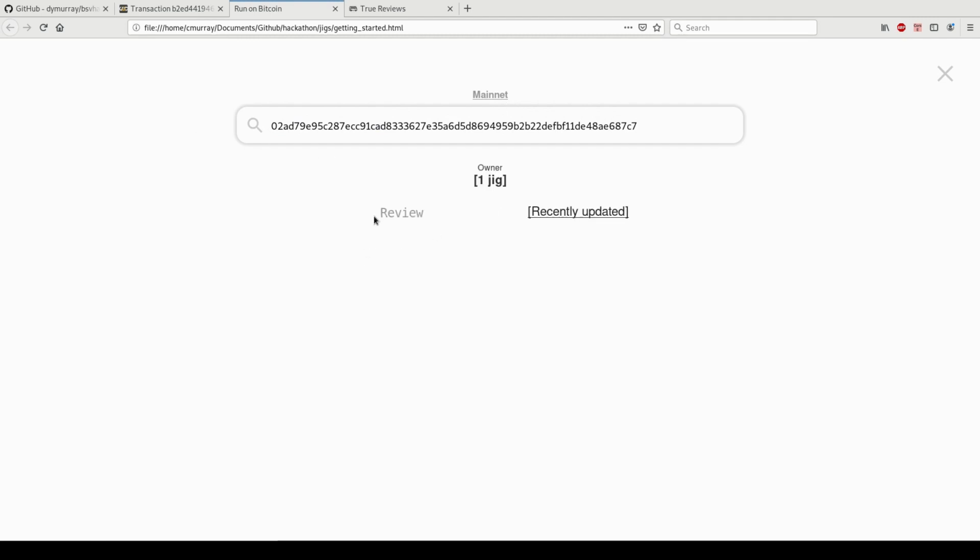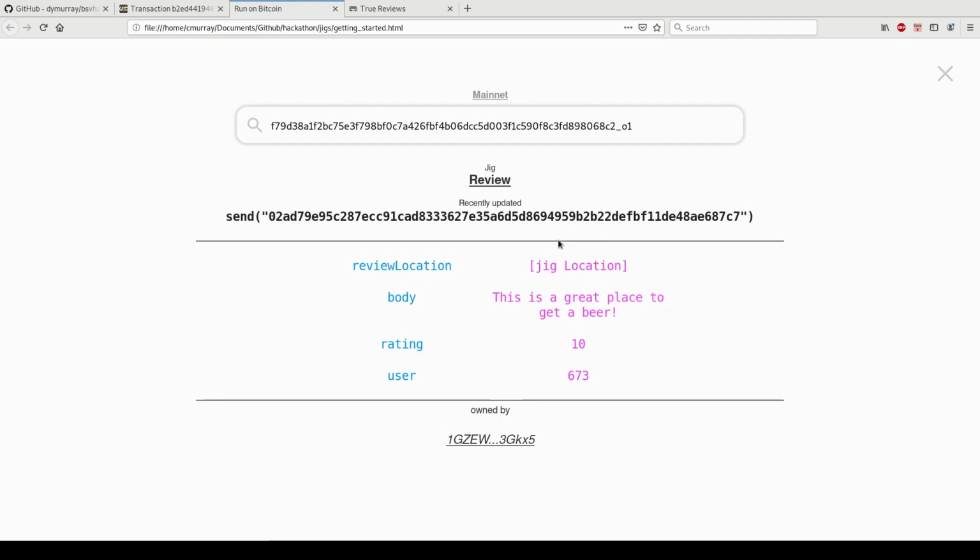And you can see here we actually have a review jig owned by the public key associated with my MoneyButton ID. So we have the review location, which references a jig location, the body of the review, right here, a rating, and then we're also storing that MoneyButton user ID as well.